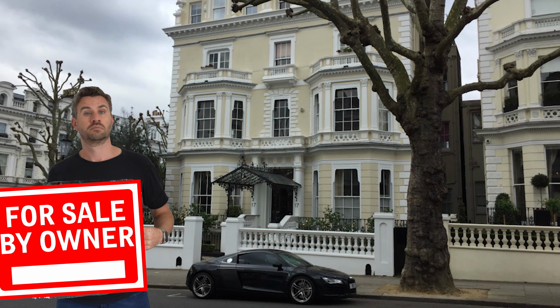The downside means you're not paying any principal component off of this mortgage. So you need to provide the lender with what you're going to do to repay the mortgage at the end of the term, which typically is you'll remortgage it or you'll just sell the property.